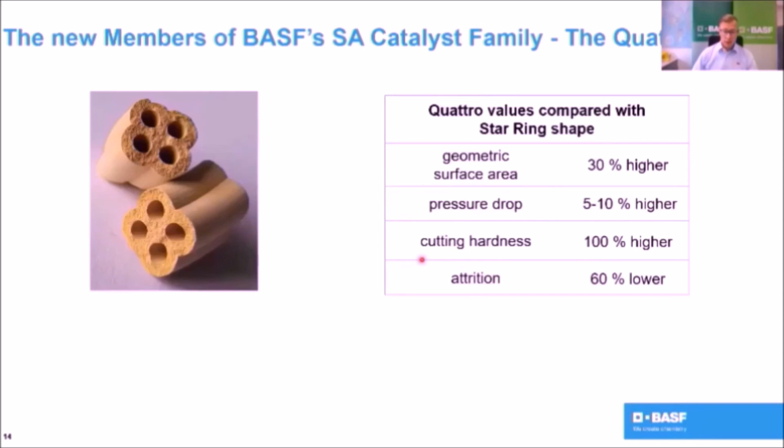Then an additional advantage is the cutting hardness, which means how hard is the catalyst. So it's 100% higher than the standard styrene. Styrene catalyst has approximately a cutting hardness of 70 to 80 Newton meters. And with this catalyst, we have a hardness of 160 Newton meters, which is tremendously high. You see here, the reason for this is this cross in the middle, which gives extra hardness.